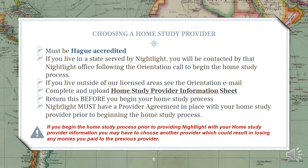You can click on the link where a list of Hague accredited home study agencies are listed by your state, or you may contact Natalie, the social services assistant in our Indiana office, and have her give you a list of home study providers we have worked with in the past in your state. Her contact information is listed in the orientation email.